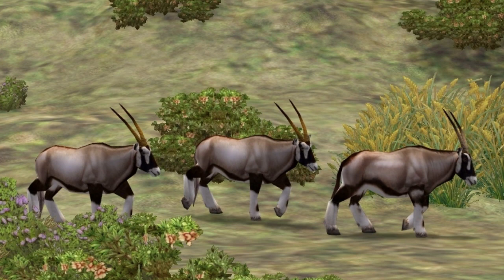Gemsbok. Gemsbok is the common name for the largest and best known of the three species of oryx, or straight-horned antelope. Herds of 10 or more gemsbok are still seen in southwestern Africa, their sandy gray flanks nearly invisible against the desert and brushland habitat. Both sexes have sharply pointed horns that extend up to about 1.5 meters.